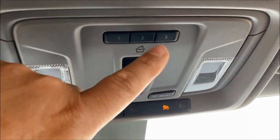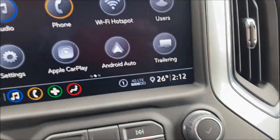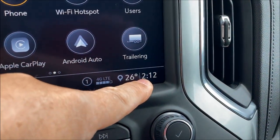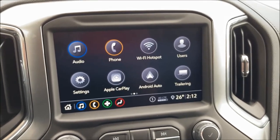We've got your garage door opener with 3 different settings. And of course, we've got our OnStar system as well. You notice down here, I didn't even mention, I went through it so quick, 4G LTE Wi-Fi in the vehicle, outside temperature sensor, and your time is all there as well. So again, we've got all the technology. We've got a quiet, comfortable truck. We've got the legendary Duramax diesel with the new 10-speed Allison transmission.